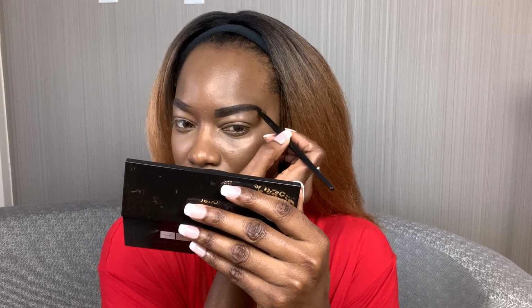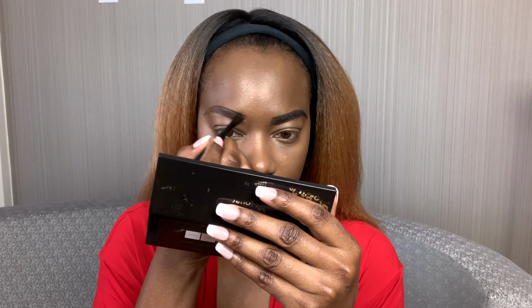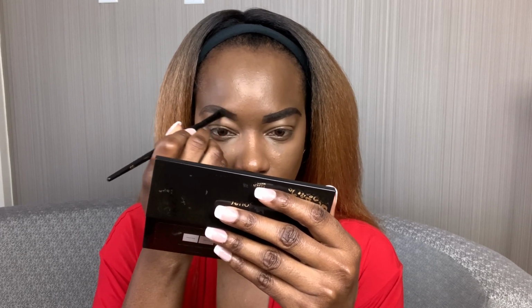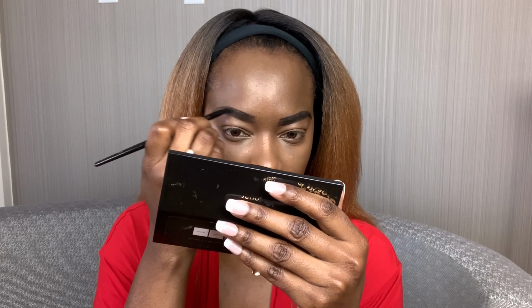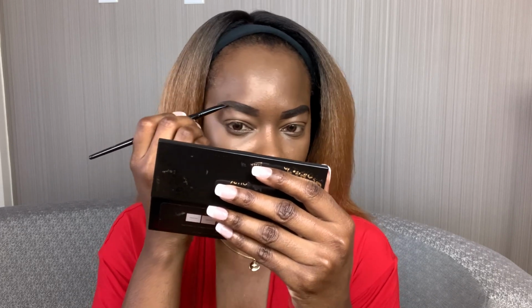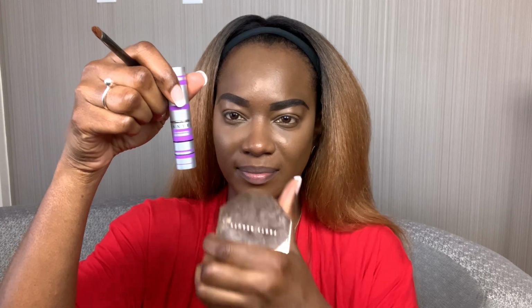But of course, I'm going to lighten this up as well, because if you have light hair, you want to use a lightening product to have lighter brows. But I love using the Blackguard first because it helps me to contour my brows properly. I can see better. Now I'm going in with a flat paddle brush and back into the Real Skin in shade number 9.